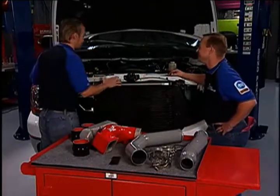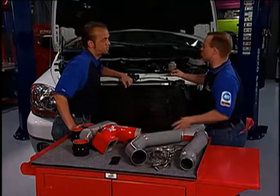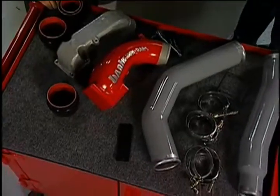Well, now that that's in place, all we have to do is go back in here and plumb this thing. Gale Banks provided us with all the plumbing that we need to run from the turbo to the new intercooler and from the intercooler to the engine.